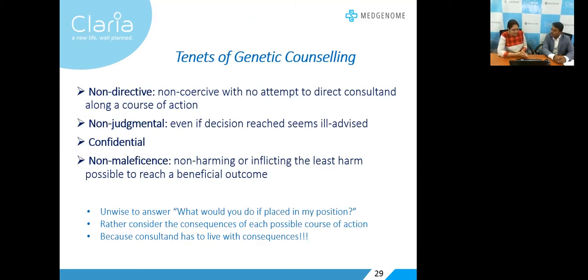Each time this question is asked, we tell them to consider the consequences of each possible course of action, because it is the consultant who has to live with the consequence. So consultant, you mean the proband? The proband, or he or she might not actually be affected. So that's why we don't call them the proband. It could be, if it is a child, that when the couple comes, the couple are the consultants.